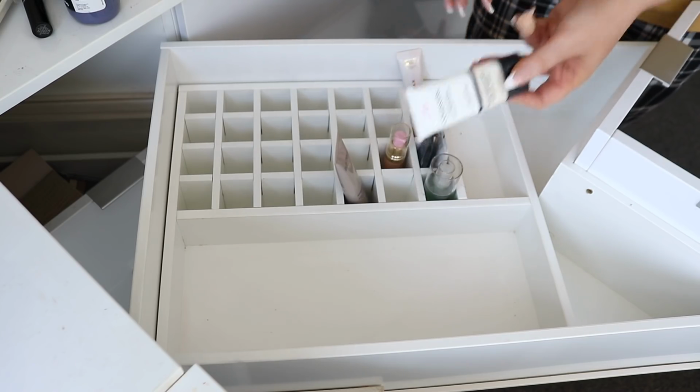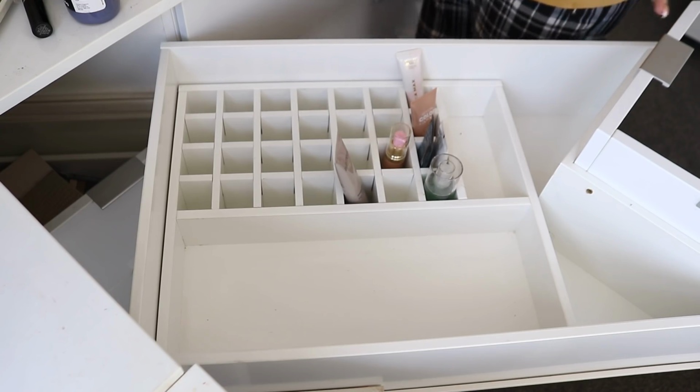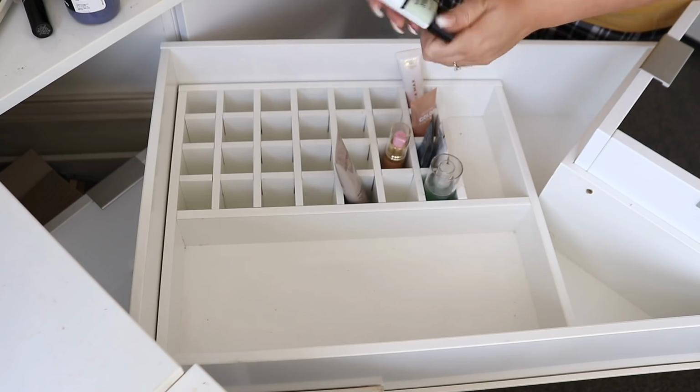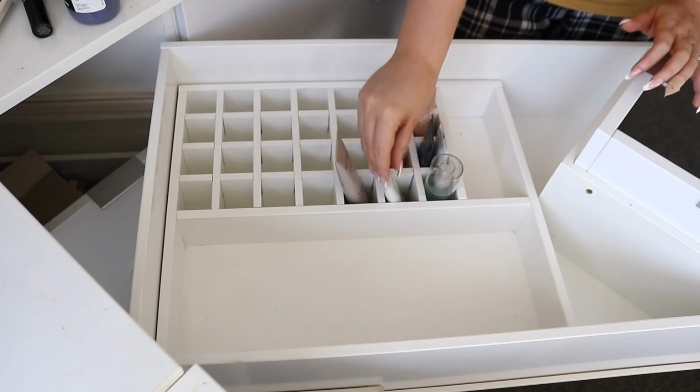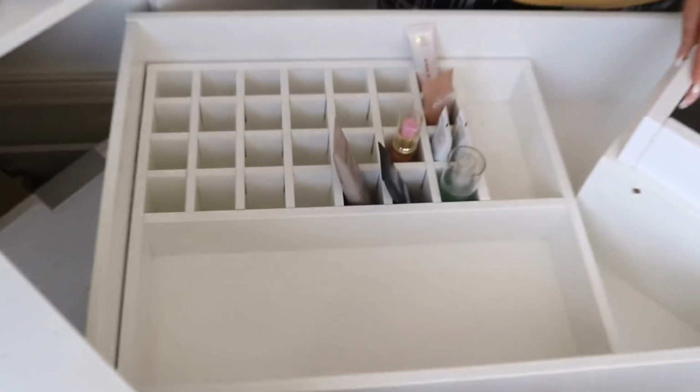So maybe I'll declutter this one. Those CoverGirl primers and Maybelline primers are so good, you guys, so good. Oh, I've got a green one. I feel like I haven't used that up a lot, so maybe I'll keep that one, just because I don't think I have any other green ones possibly. We'll stack those. Hopefully you can see what I'm doing.